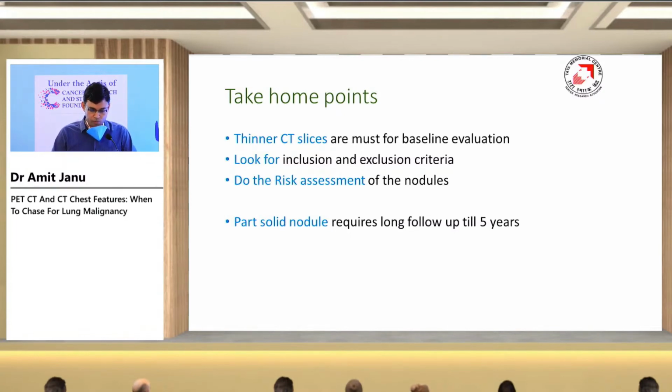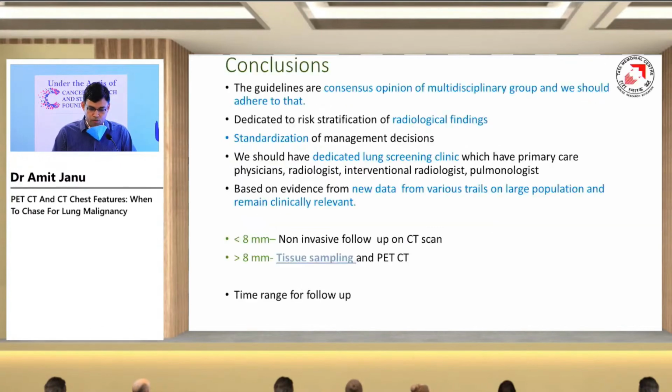Part solid nodules are more dangerous because they require a longer follow-up period, up to 5 years. So we have to stick to consistent guidelines and follow the principle of a multidisciplinary group, and do risk stratification. In our setup, we give more weightage to the radiological findings, because it can standardize management decisions. We should involve primary care physicians, radiologists, interventional radiologists, and pulmonologists to better classify these nodules, because most of these guidelines are from large targeted populations and still remain clinically relevant.